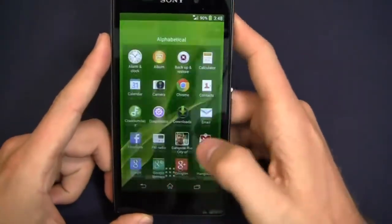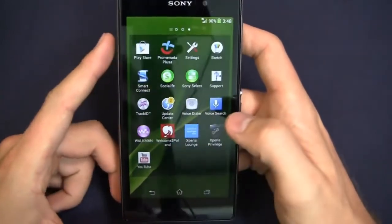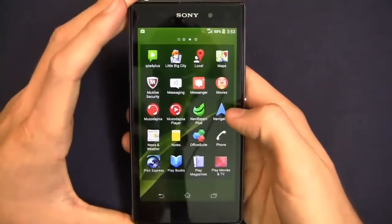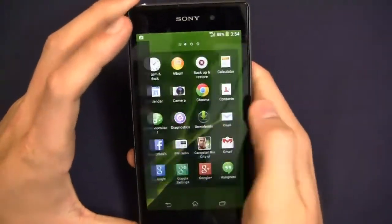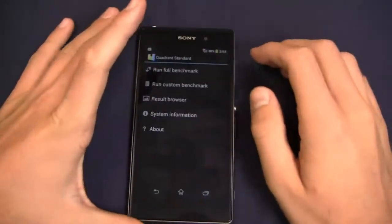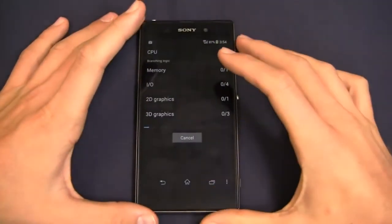Camera is really impressive on this device. Otherwise, really pleased with the overall performance of this unit. I find it to be fast with little to no lag, and overall really pleased with the speed of this all around. You can see that Snapdragon 800 CPU running exceptionally fast. And on that note, let's take a look at Quadrant Standard and see how it performs on this device.